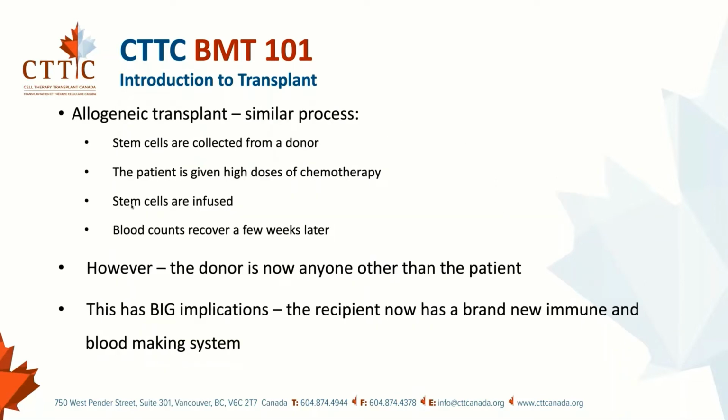Allogeneic transplant is a completely different entity. Allogeneic transplant is a transplant where we take stem cells from a donor that is anyone other than the patient. It actually follows a similar process. So we still collect stem cells. This time we collect them from a donor who is anybody other than the patient, either a family member or a volunteer unrelated donor. Again, just like before, we take the patient and admit them to hospital, usually give them high doses of chemotherapy. We then take the stem cells from the donor and infuse them in the patient's arm just through the intravenous. And again, we still see blood counts recover a few weeks later. So the process is fairly similar to an autologous transplant, except the donor is different.